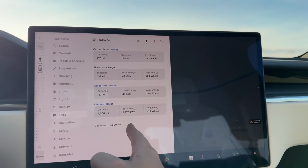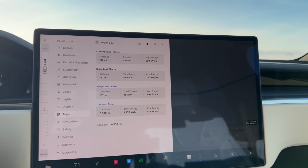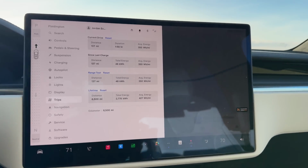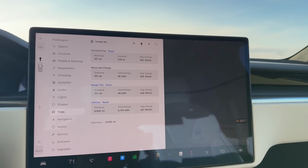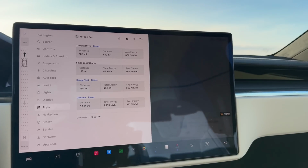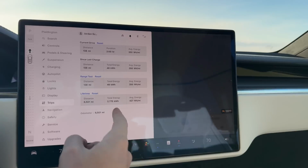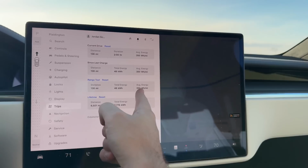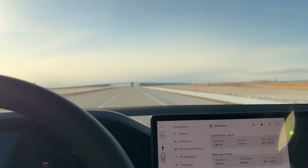Now, this lifetime metric does say 427 watt hours per mile. That's pretty bad as well, but you have to understand this Model X has done some towing, which insanely affects efficiency. I mean, it would be like, I don't know, 800 watt hours per mile, something like that, really pretty rough. So keep in mind that could be a little bit skewed, but even then, this is the number we're looking at for this test, and it's not fantastic. We're just gonna keep cruising.